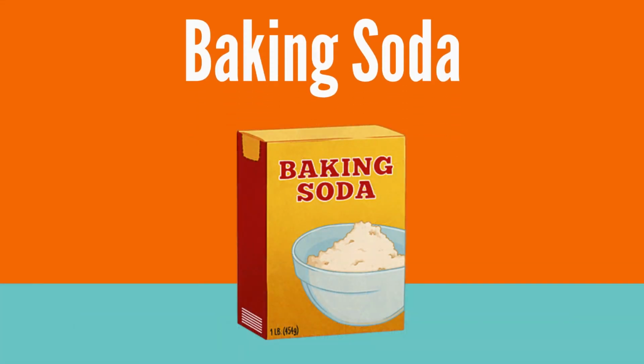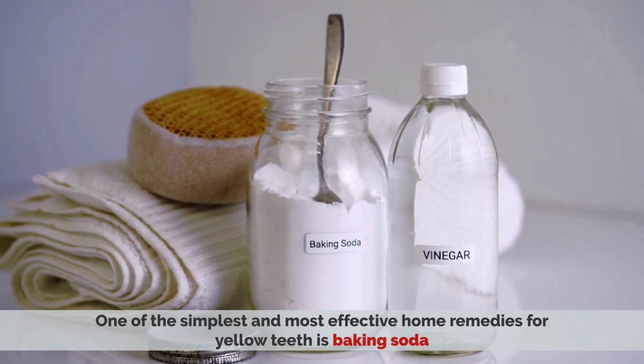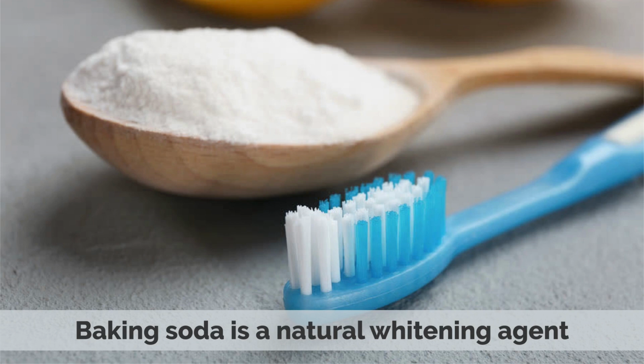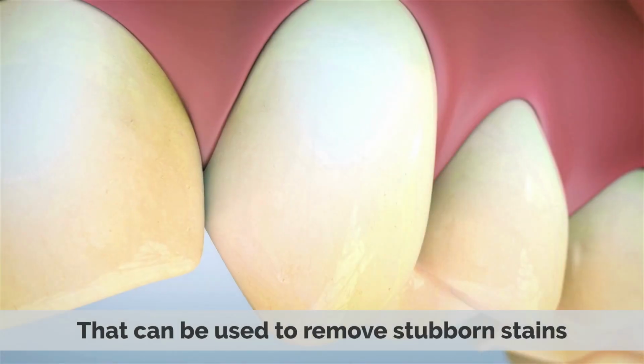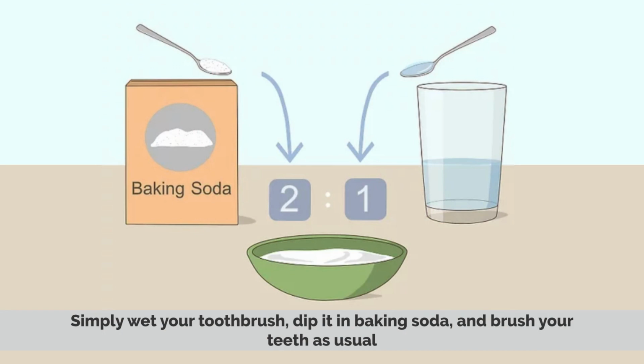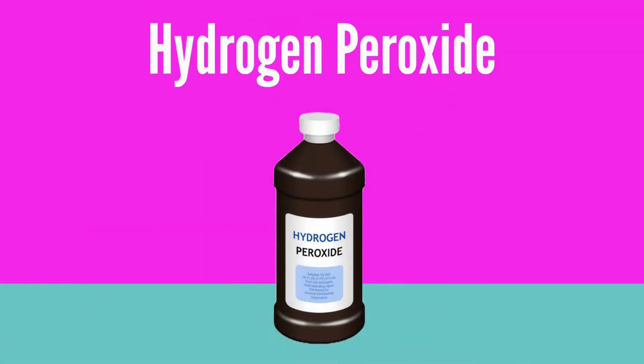Number 2. Baking soda. One of the simplest and most effective home remedies for yellow teeth is baking soda. Baking soda is a natural whitening agent that can be used to remove stubborn stains. Simply wet your toothbrush, dip it in baking soda, and brush your teeth as usual. Rinse well afterwards.